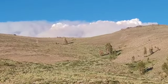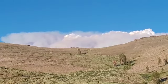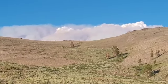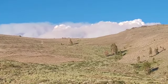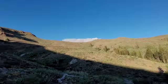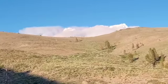So that's a little worrisome over there. I've been watching that. I think it's a fire, even though there's white clouds are part of it. Whatever it is, the wind's blowing the opposite direction, and I sure as heck hope it doesn't come toward us.